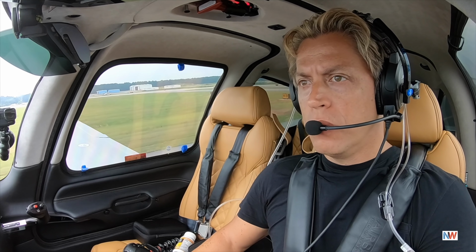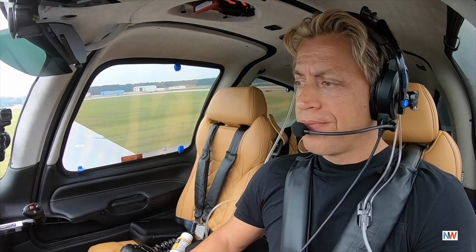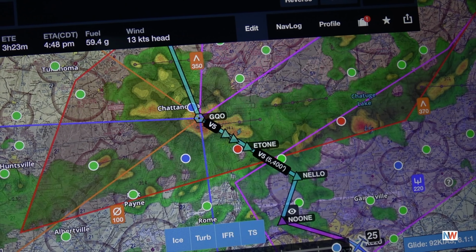Easy flight, almost 3 hours total. So, now quick lunch. There's a band of storms north of here. Hopefully, they will dissipate a little bit. Oof, it's not looking good.